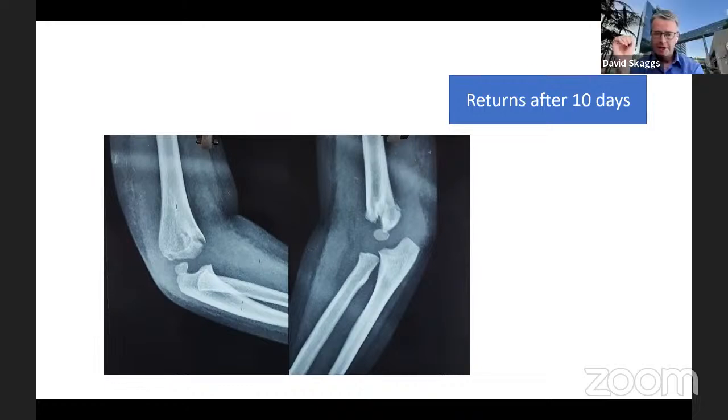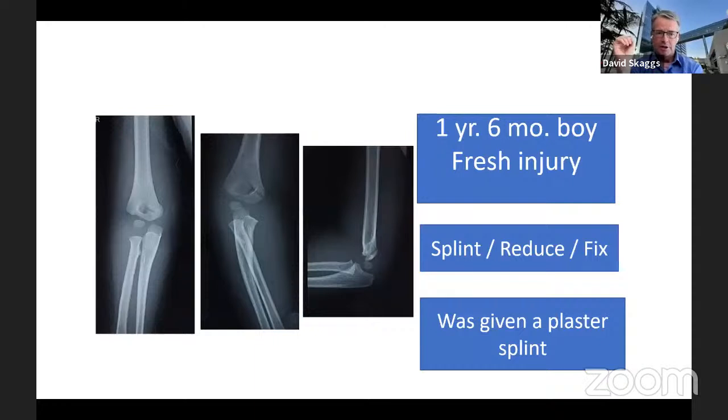Would you mind going back to the last slide, please? If we look at the anterior humeral line, it is not touching the capitellum. I think if the anterior humeral line is not touching the capitellum, that's an indication for surgery. Maybe in this very young kid, one could talk themselves out of it, but certainly the capitellum must touch the anterior humeral line or you need a reduction, in my opinion.